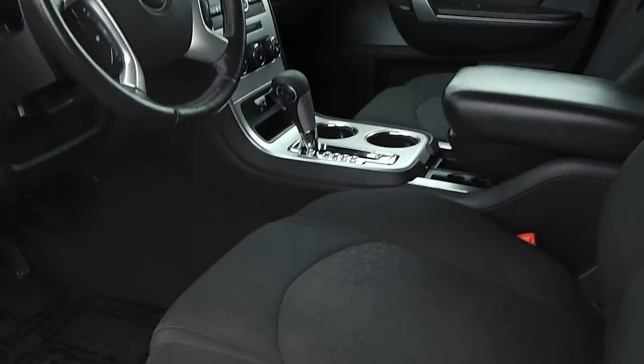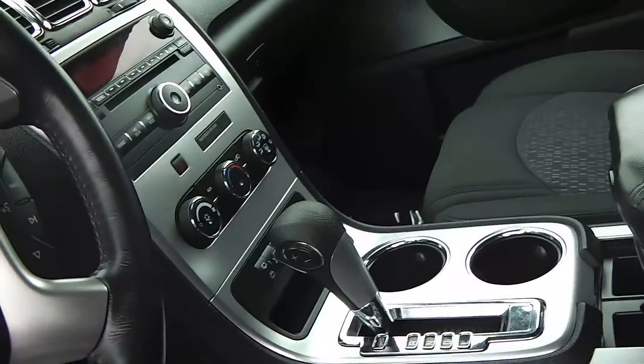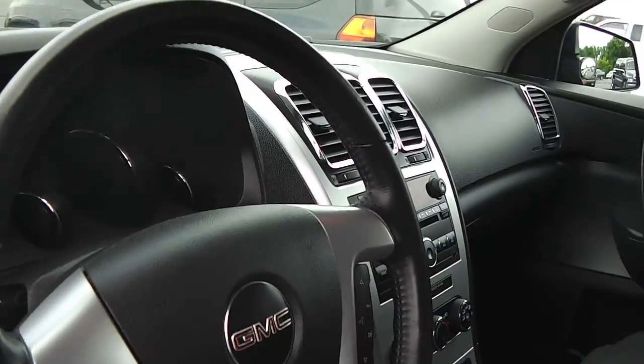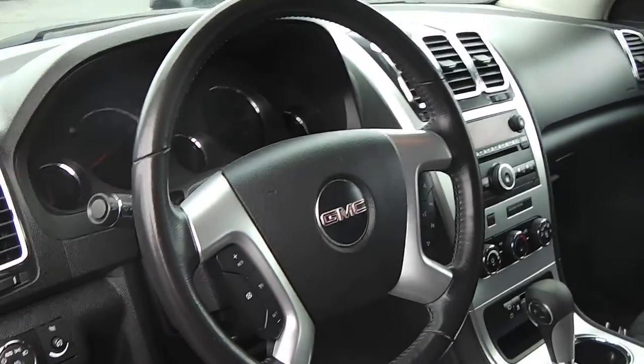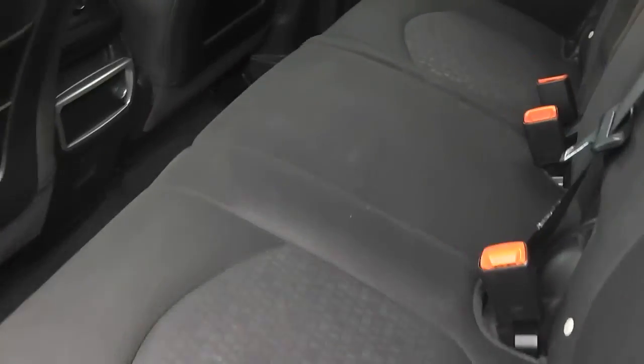You go to the inside of the vehicle, power seat. Of course, power locks, windows, mirrors. Nice center console. Very roomy vehicle. It's an automatic equipped with a 3.6 V6, which gets your CD player. Rear air and heat.